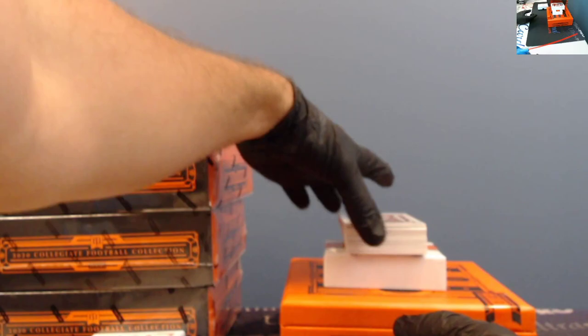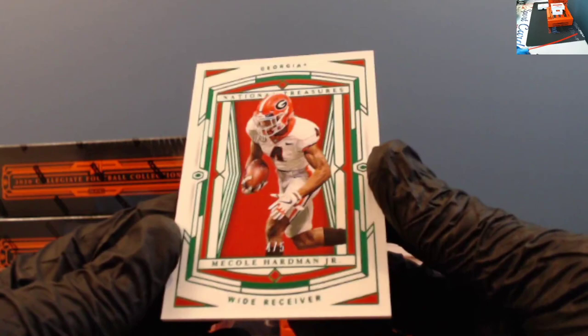All right, more the 5. I think this is third card. 4 of 5, Mecole Hardman. Emerald.